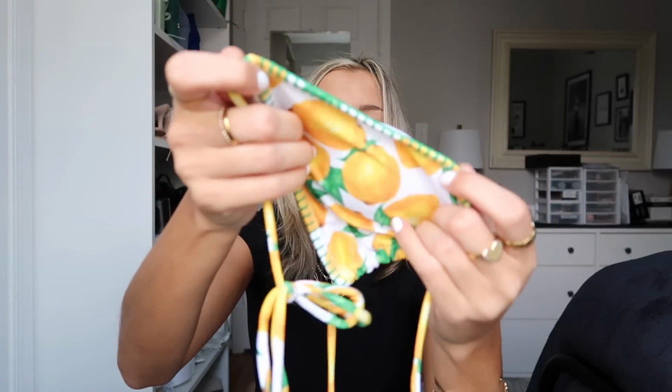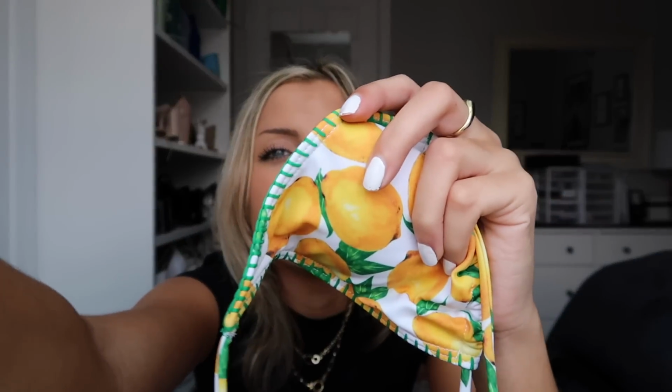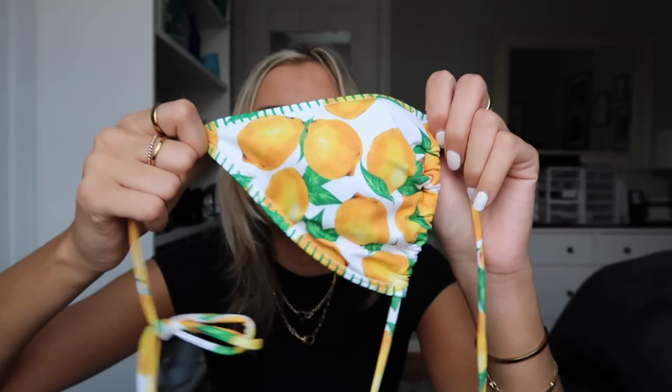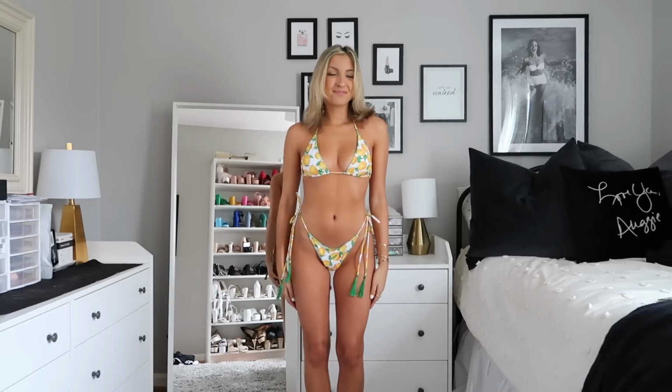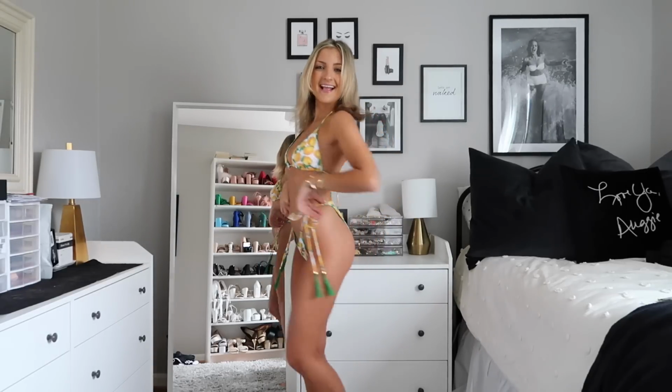I had to get this lemon bathing suit. I am a sucker for citrus on any type of bathing suit. I don't know why, I just always have been. This swimsuit is very unique. It's white with lemons, and then as you can see, it's got this green stitching along the sides, and it's got tassels along the bottoms that match, which I just think is so fun and different, so cute. I can't wait to bring this to Mexico with me. I think it's going to be a hit.